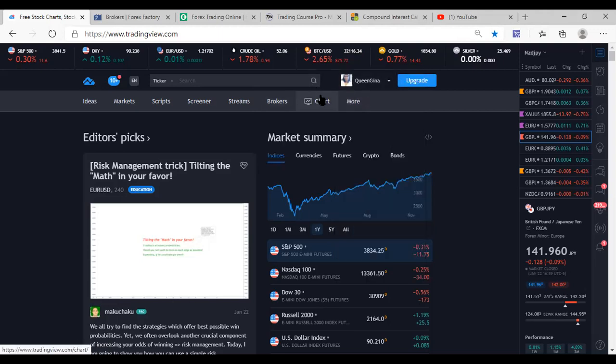Charting is what we use when we come to tradingview.com. So this is how you will be able to get to your chart. You want to click on chart, and this will open your charting.